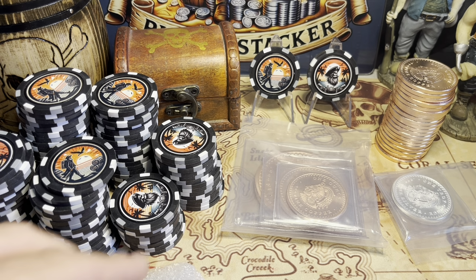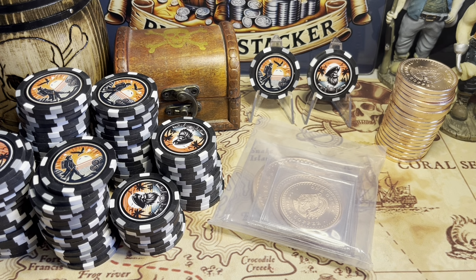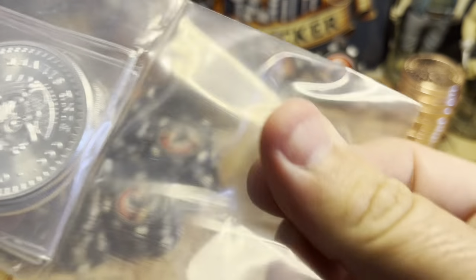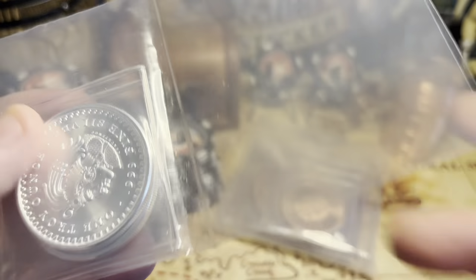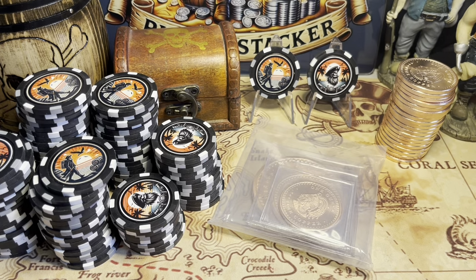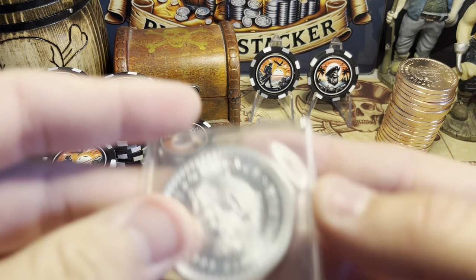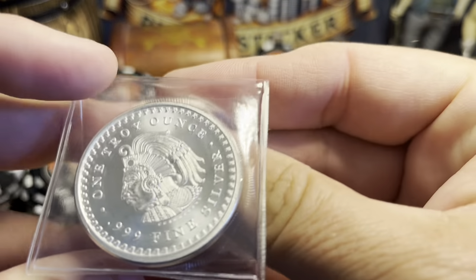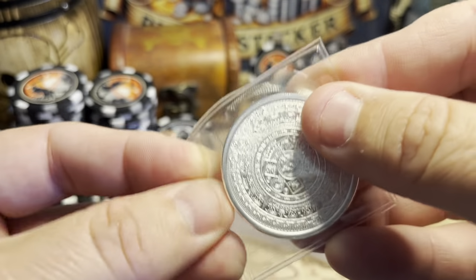But they were also selling all their Aztecs, so they had a deal on everything. So let's unpackage this. I just wanted to leave it in the packaging so you could see how awesome they package stuff. What was cool was I made this order, I think, Saturday night. What is it, Wednesday? It is here in my hands.